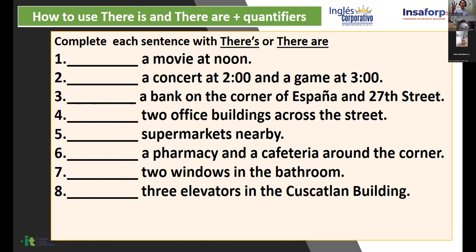3 and 4. Action. Number 3. There is a bank on the corner of España and 23rd Street. Number four, there are two office buildings across the streets. Okie dokie, nice. Okay, five and six.